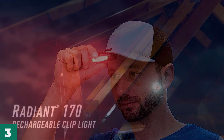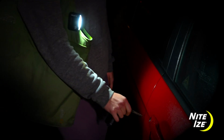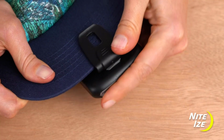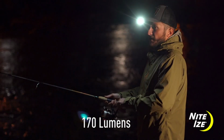Number 3. Night Eyes R170 RC01 Radiant 170 rechargeable clip strap and cap light, black. Turn gear into task lighting instantly. Lightweight design clips onto hat brims and straps to create low-profile LED task lighting in seconds. Hands-free light makes tasks simple.